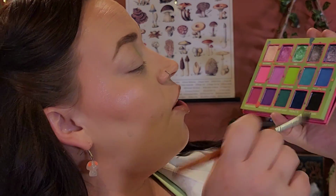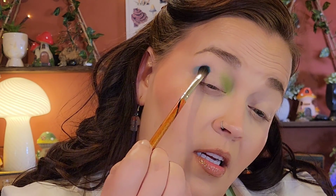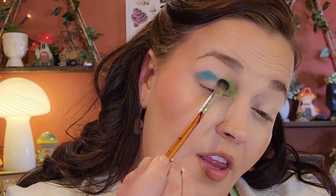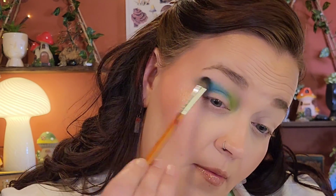But next, I really want to go into this shade here called Bluebirds. It's so freaking beautiful. When I swatched these together, I lost my mind. And again, with the pigmentation, this eye look is going to be everything. Okay, I'm switching over to my large blending brush because she's pigmented.